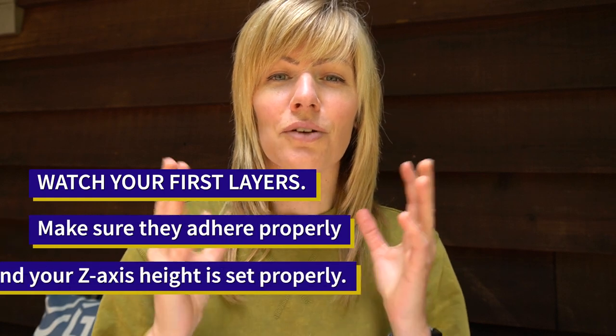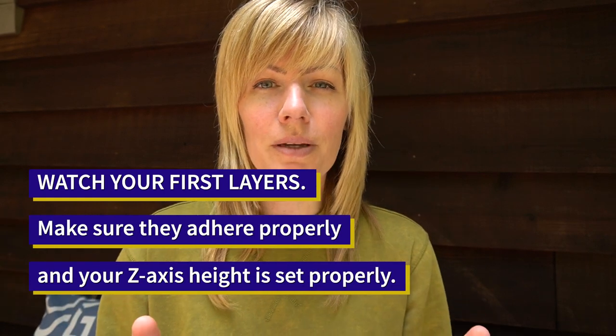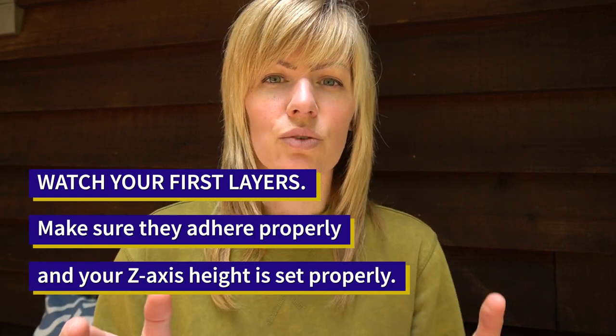Our next one is your first few layers are going to probably be your most important. That's when you can check that your Z-axis height is set correctly. You can make sure your flow rate is right and everything's adhering to the bed. Those tend to be when most of my problems happen and I could stop a print and correct it.